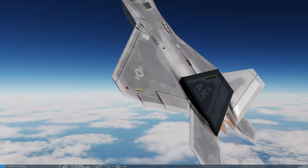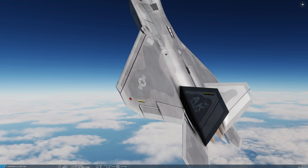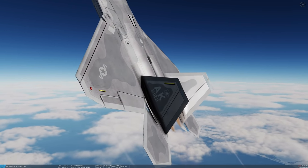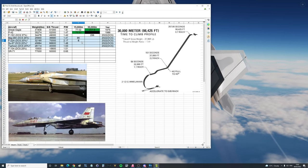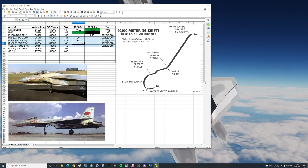Now, awkwardly, I've got to pause it, unpause it, and pause it again for the Raptor. So, within 50 feet, near enough. For me, it was 88 seconds for the Raptor. And that is pretty much what we got in practice, plus or minus maybe 1 second. So that's about as good as we're going to get.